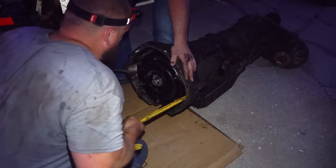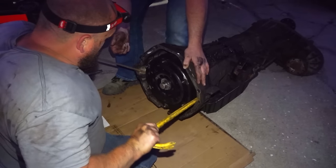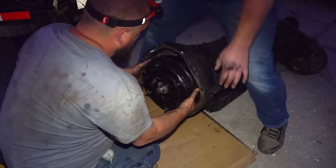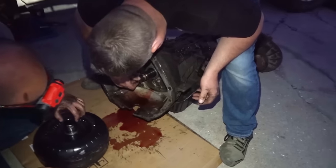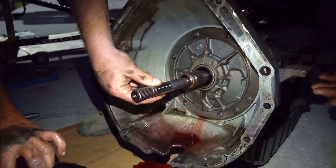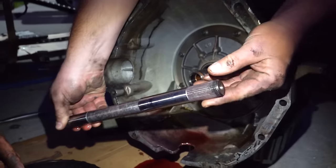Oh, she's coming. Looks like you're making teppanyaki, dude. Do the volcano. Tip it up, oh yeah. I think that might be broke. Pull it up. Input shaft is fine.